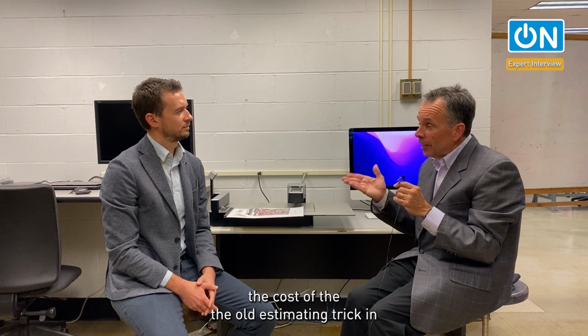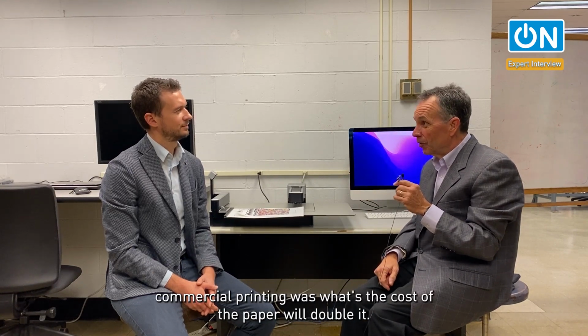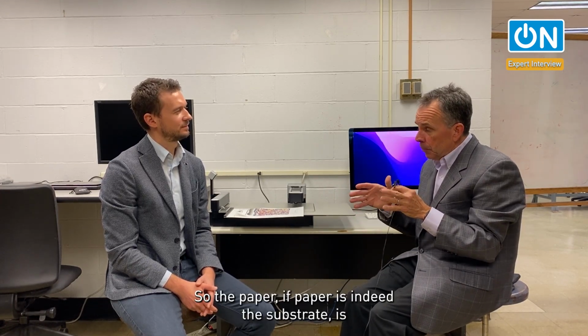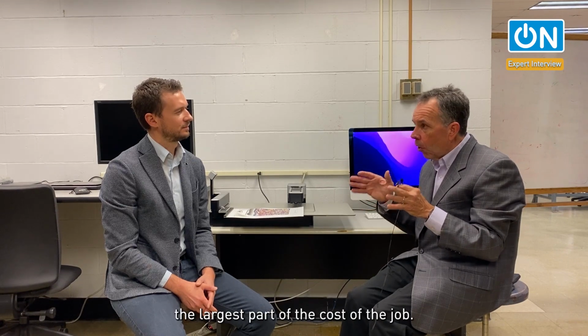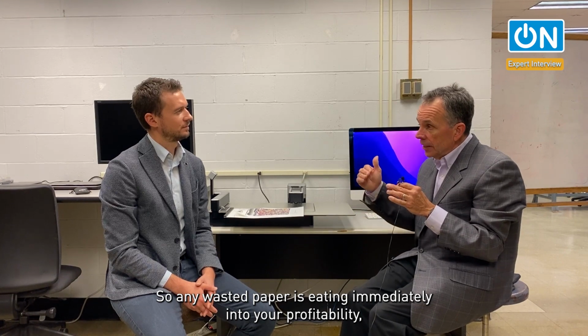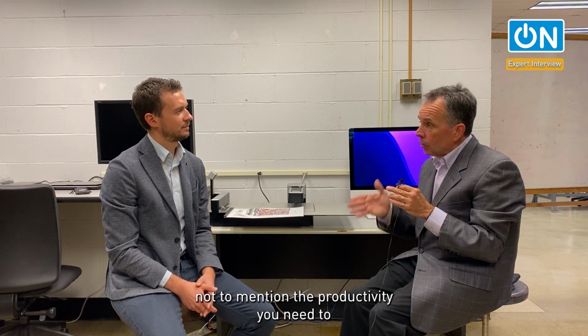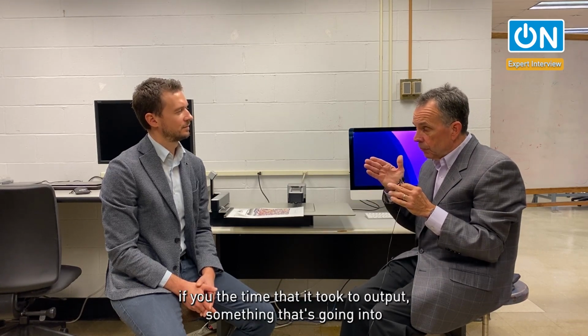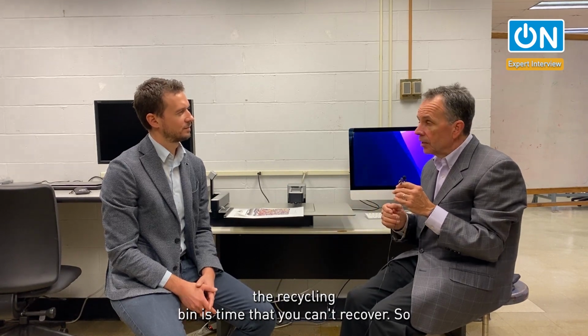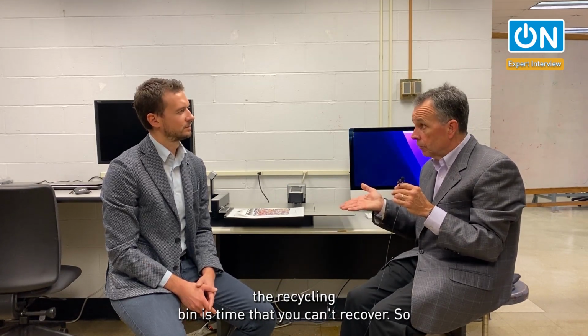But the old estimating trick in commercial printing was, what's the cost of the paper? We'll double it, and that's going to be your approximate cost. So the paper, if paper is indeed the substrate, is the largest part of the cost of the job. So any wasted paper is eating immediately into your profitability, not to mention the productivity. The time that it took to output something that's going into the recycling bin is time that you can't recover.